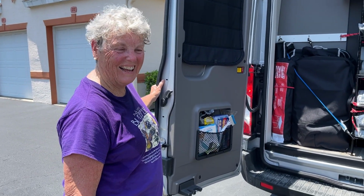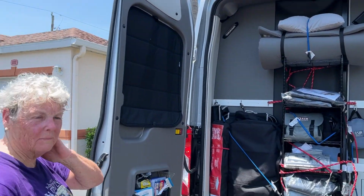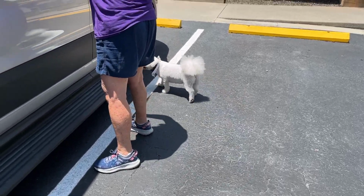Okay. I'm sure you have cameras in the back too, right? Yes, all that good stuff. Yes, you do. Okay. Look at that. There you go. All right, let's take a look on the inside. Okay. He's right behind you. Following close behind is Dooley.